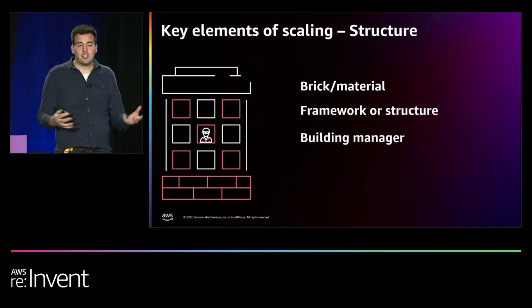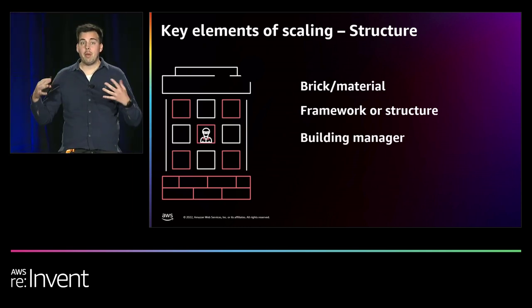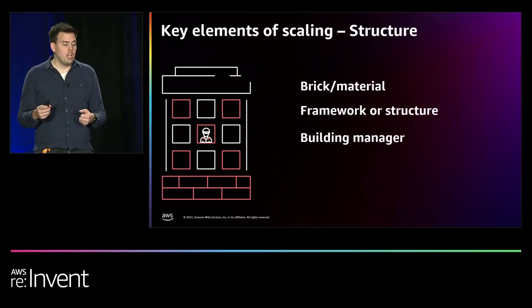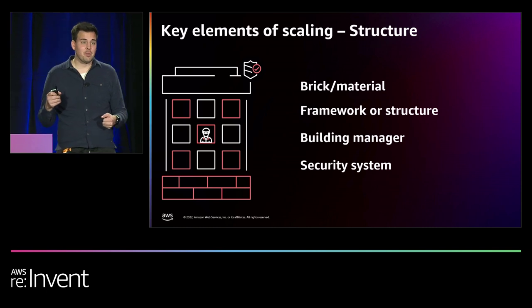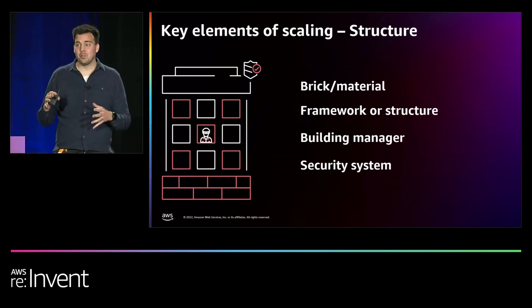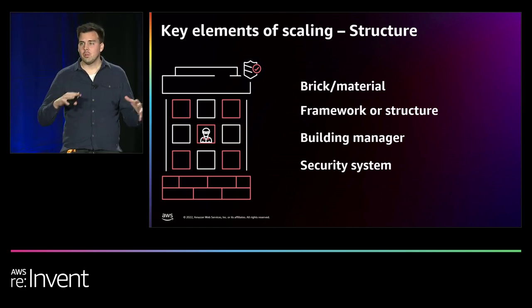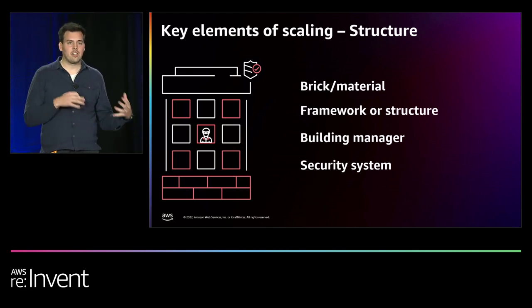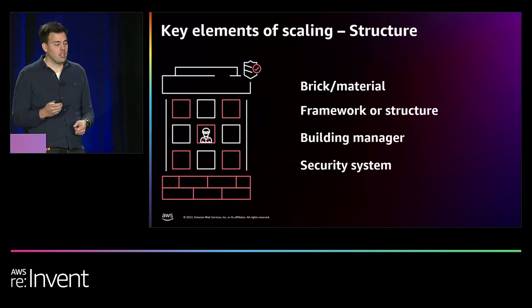Once you have your building finished, and even as a part of the construction, you want a building manager who has all the tools that he needs to be able to manage that building efficiently. And then you also want to have a developed security system, something that is able to lock the doors, keep people out that don't need to be in it, and also has visibility throughout the building as well, to ensure that everything that goes on is as it should be.